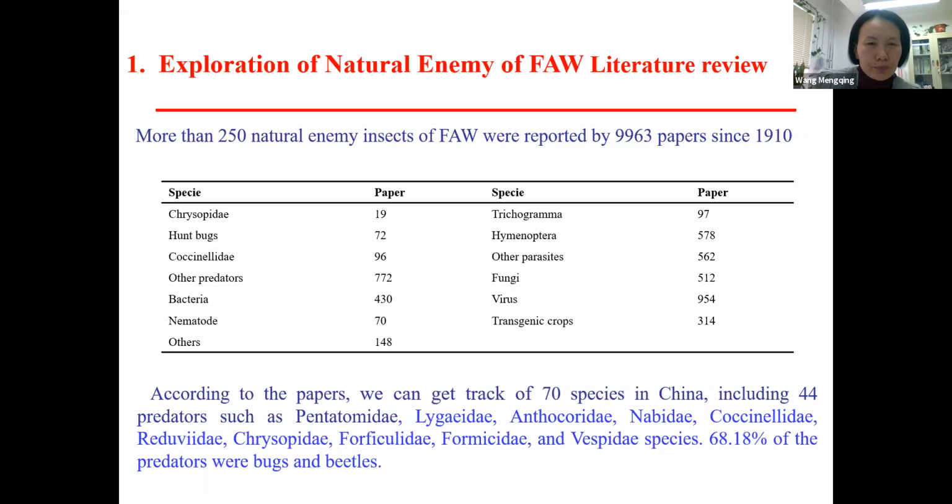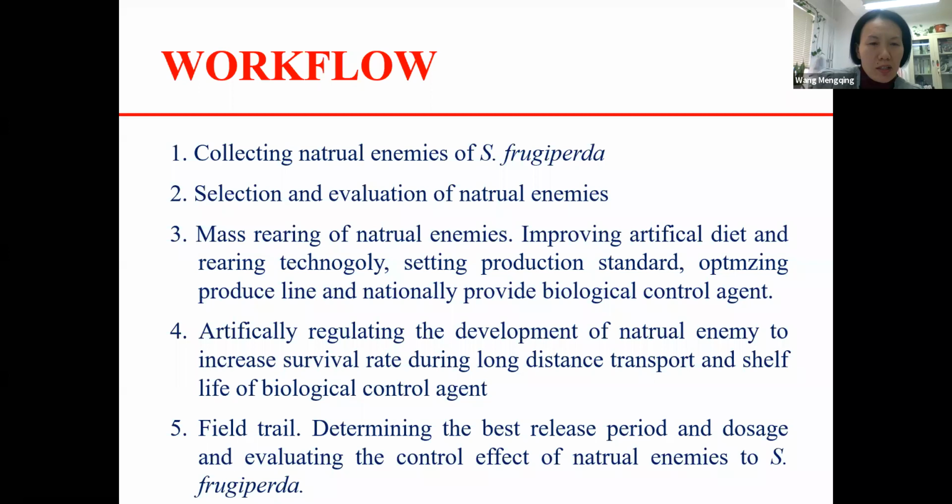Now we got a list of possibilities. So the next step means we need to get more information on the natural enemy insects, and we need to know how to select and evaluate them. Of course, massive rearing is the top priority. Of course, not easy.